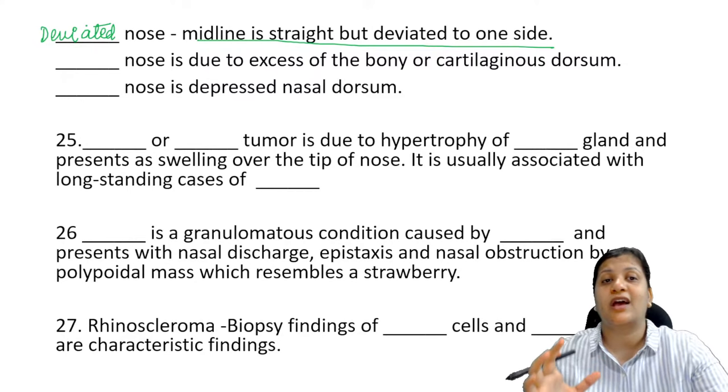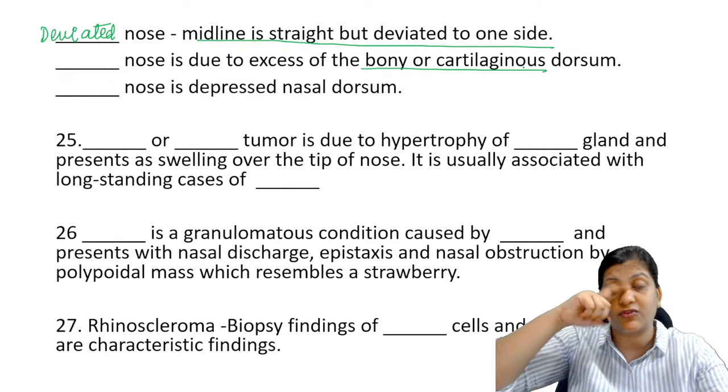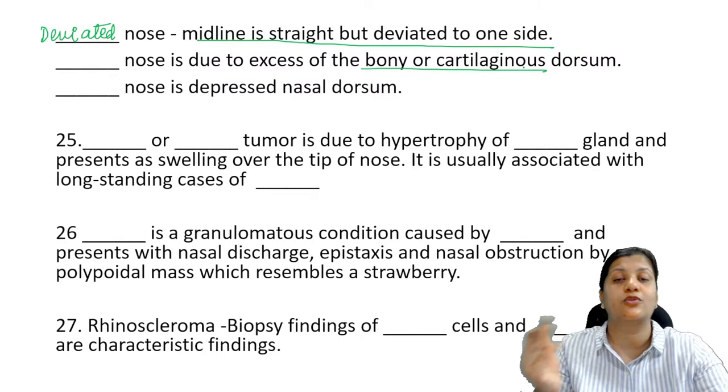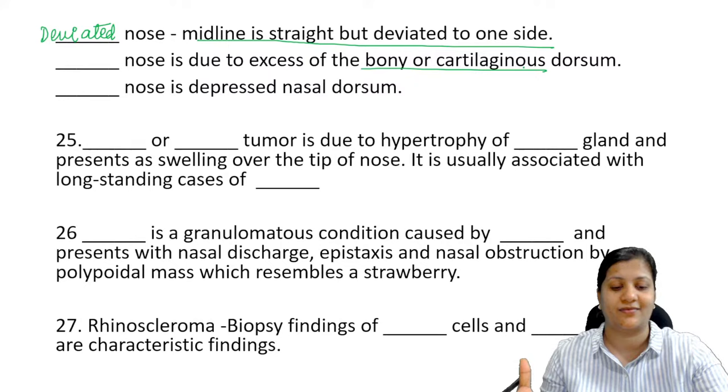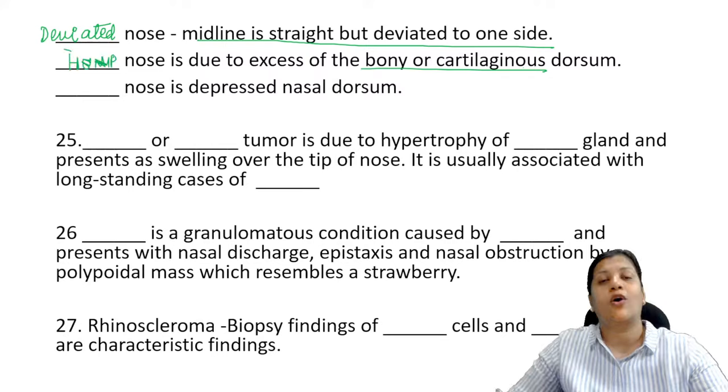Now what nose occurs due to excess bone or cartilaginous dorsum? If there is an excessive projection on the dorsum of the nose, what do we call it? Yes, we call it a hump nose deformity. If there is an excessive projection on the dorsum of the nose, we call it a hump nose.